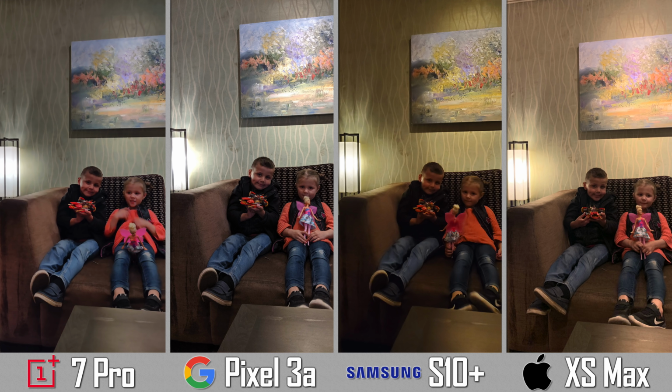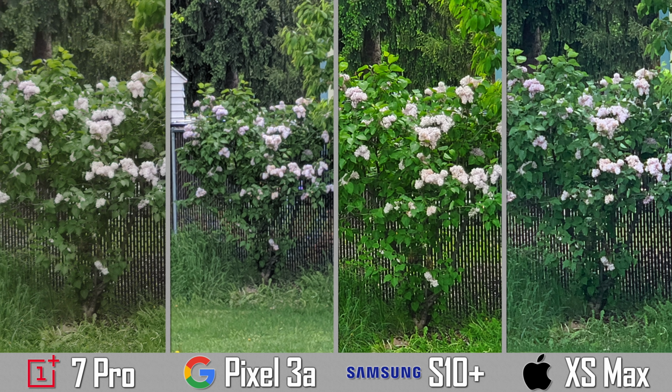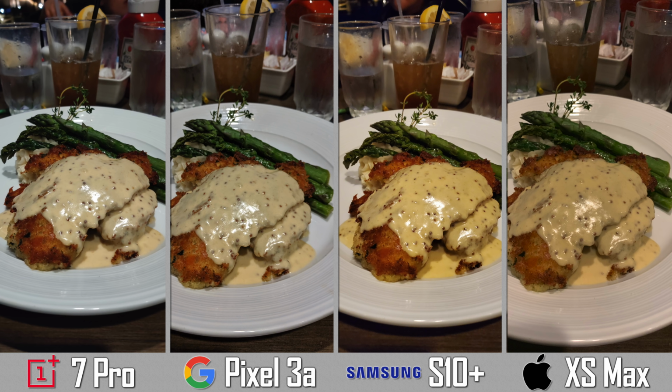The Pixel 3a did an excellent job, except the white balance was a little bit iffy, it wasn't consistent, and sometimes there was a little bit too much contrast. The Galaxy S10 Plus did an excellent job, except sometimes it was oversaturated and it just ruined the look of the photo. So who's the winner? Well, it's up to you guys.